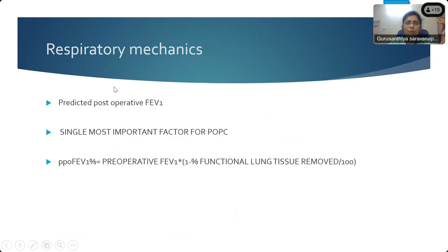So prior to this, there were so many guidelines, BTS guidelines, which I will discuss later. But predicted postoperative FEV1 is the single most important determinant of POPC.